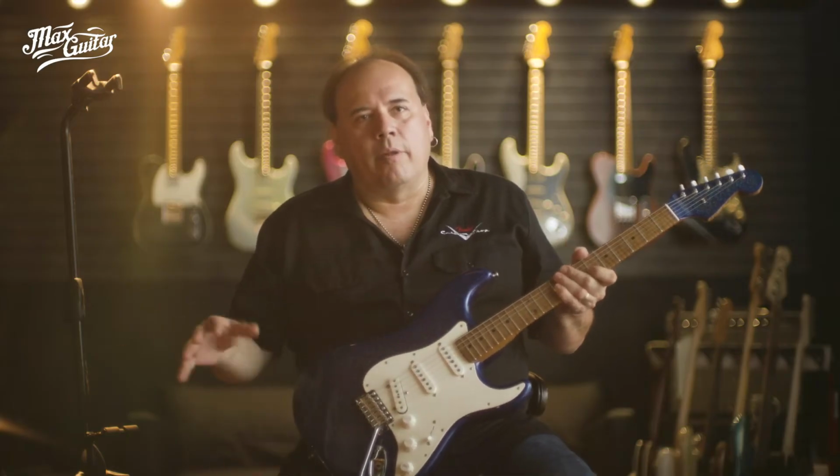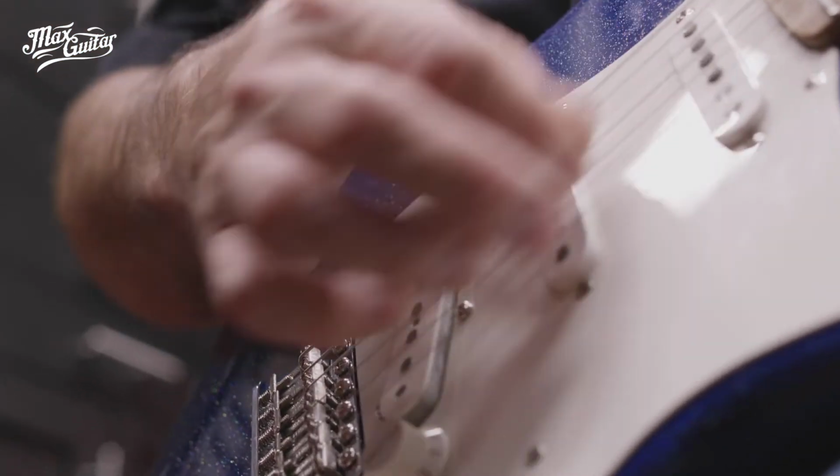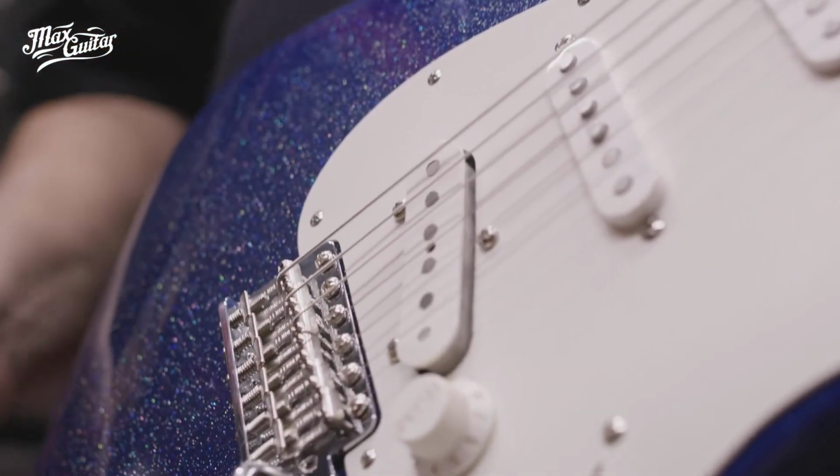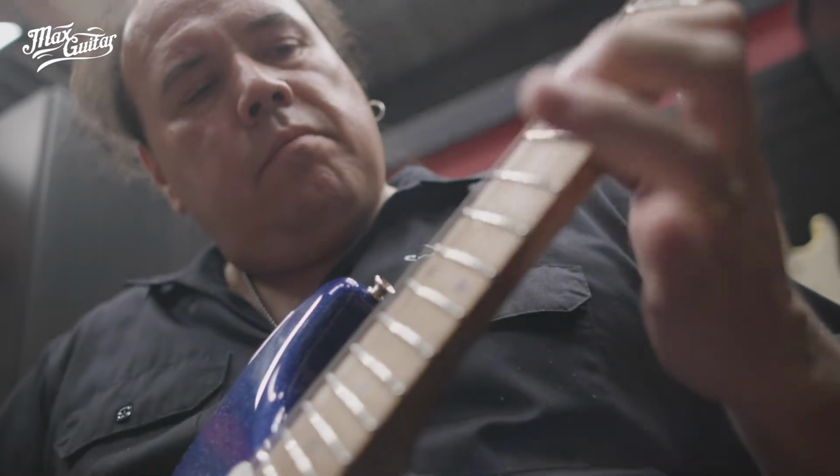But I wanted to appeal to our people in Europe. A lot of them love our Relic series guitars that we do, but a lot of them like a little bit more of the bling type of thing, and this one definitely has that. With the finish that I wanted, kind of the nightlight, stars in the sky type of look is what I was after. And I found this finish in one of our color books.